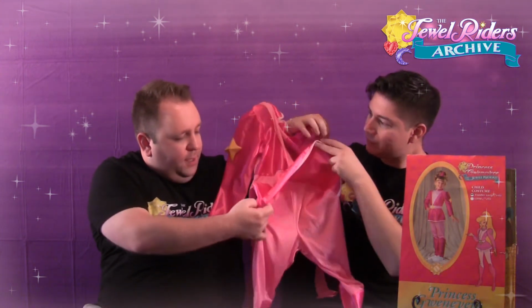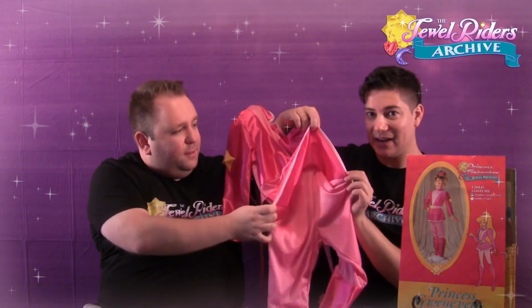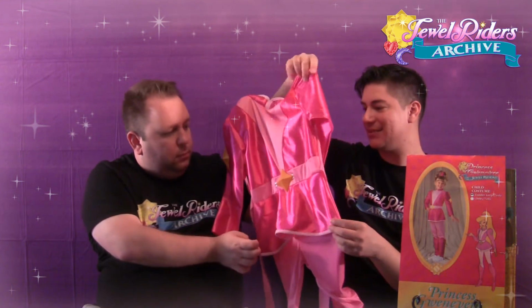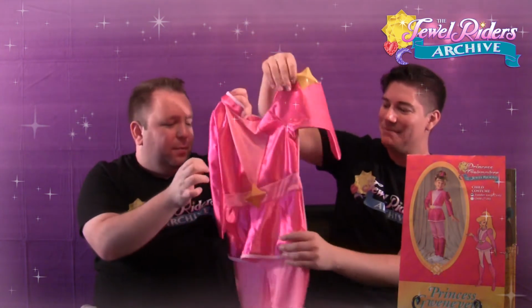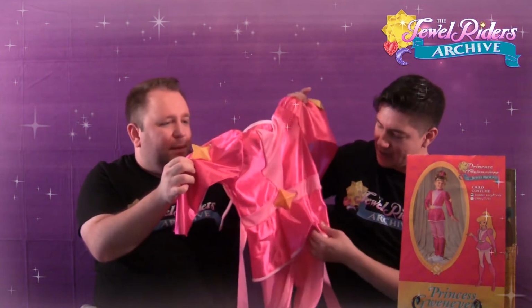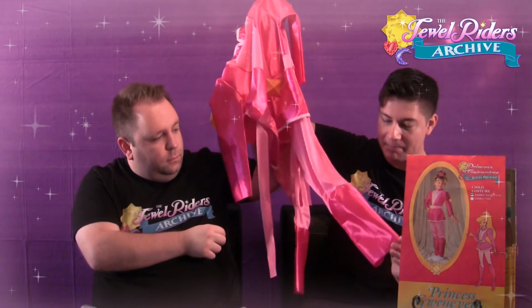And the skirt is only on the front. Right, so it's not a full skirt. As we said, on the back, it's pretty much just all pink. So it's just all a solid one piece, solid material. Exactly. Yeah. And then you have the pants set, and then you have the boots down below.